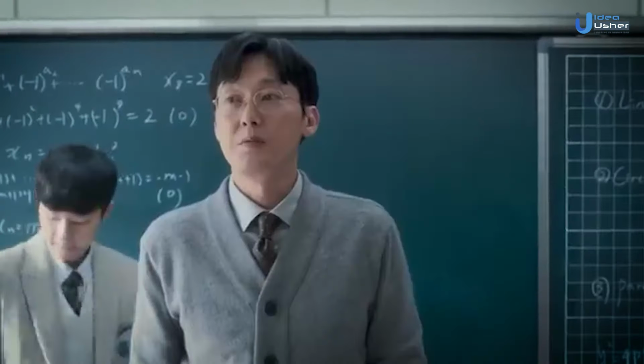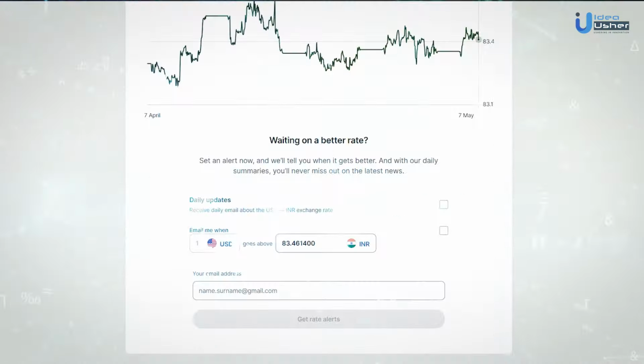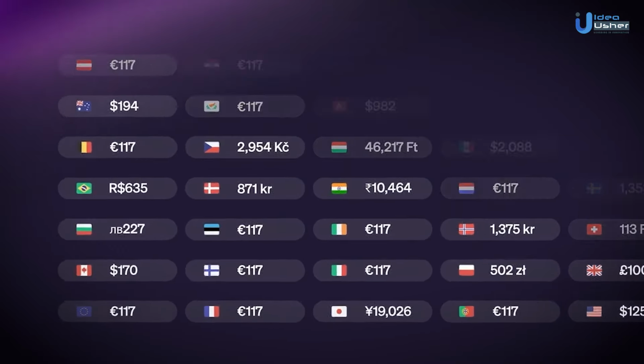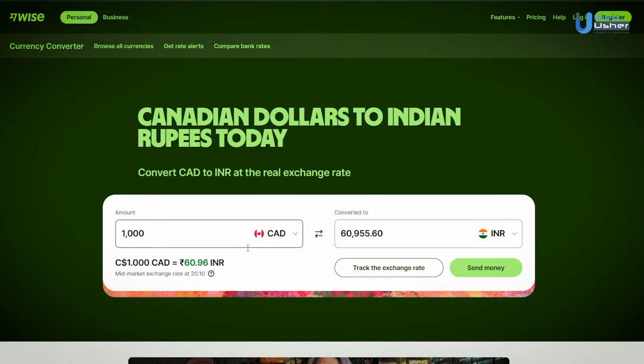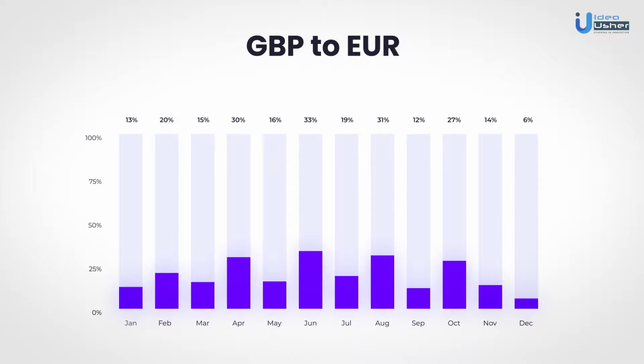Some quick math will tell us that there are thousands of possible combinations between all currencies, and Wise has made a specific page for each of these combinations, and they all rank among the top results. While each of these niche keywords like GBP to EUR has a small number of searches, when combined, they bring a massive pool of visitors to Wise's website.